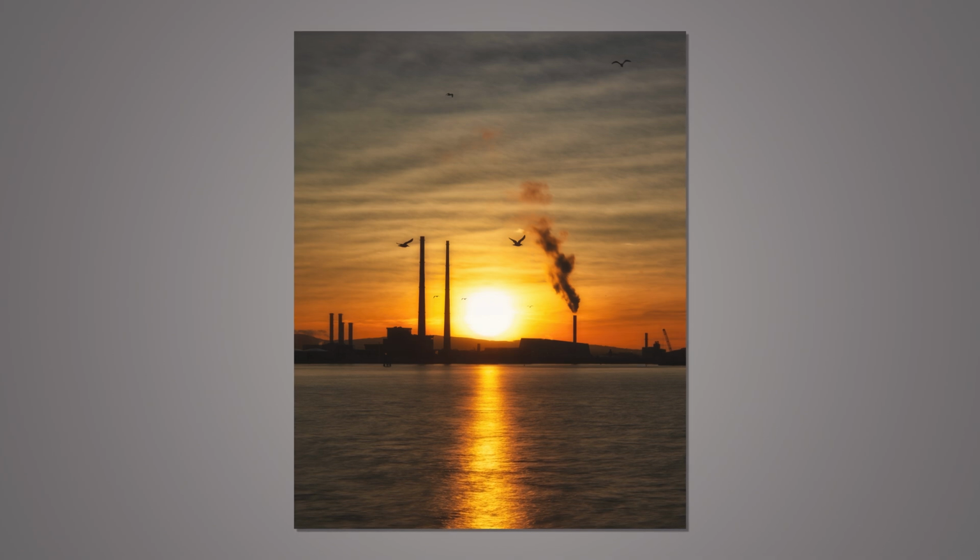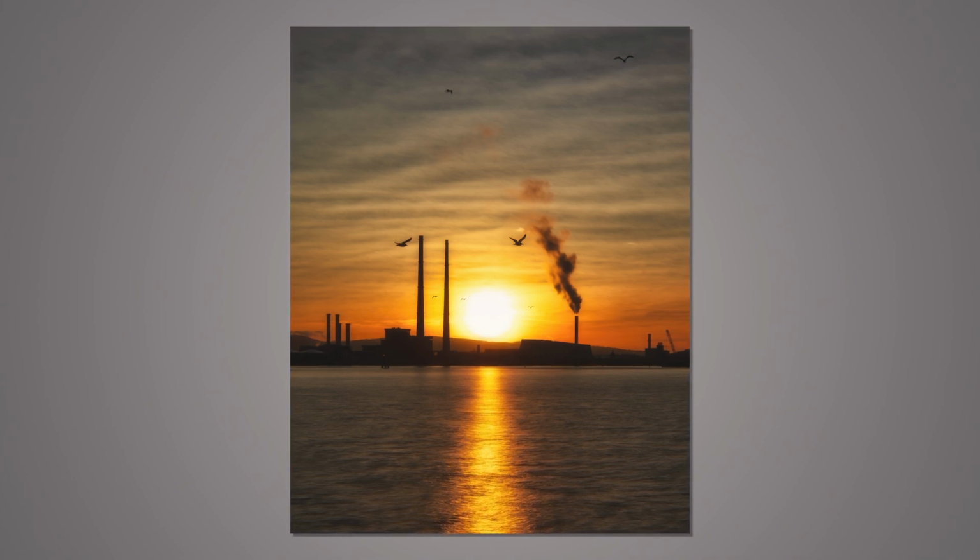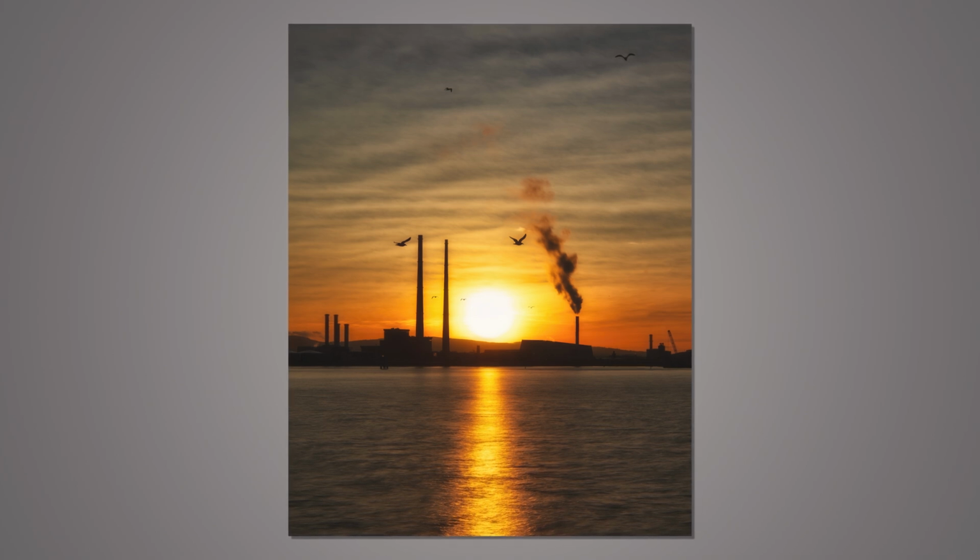I'm super duper happy with how this one turned out, and it's exactly the kind of image that I was looking to do when this evening was unfolding as it did, and I was really hoping to try and get a nice silhouetted shot of it. It's such an iconic location here in Dublin, and I love it to bits. I've been photographing it for years and I'm really happy to add this particular image to that collection.